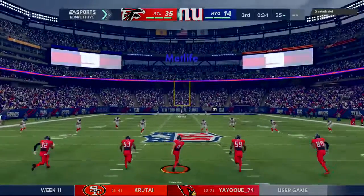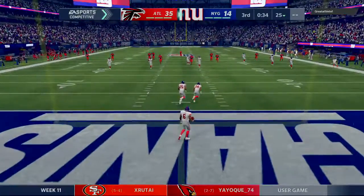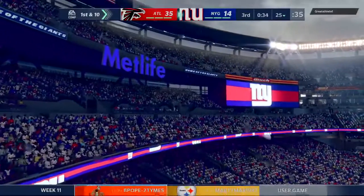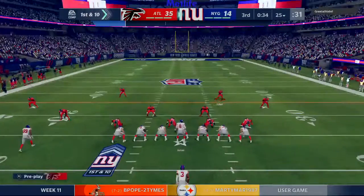And slowly but surely now starting to pull away a little bit. Things looking good for them here in the 3rd quarter. Not only pulling away, but you mentioned that slowly but surely. You also drain clock, too, with a drive like that. So you really give yourself an advantage. The Giants offense at the line, ready to begin their next drive.